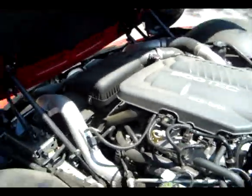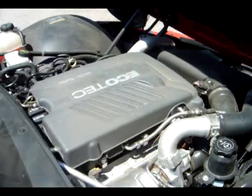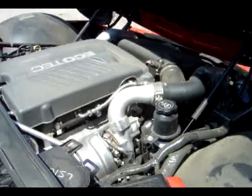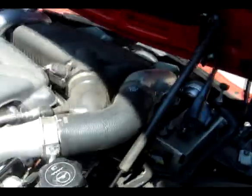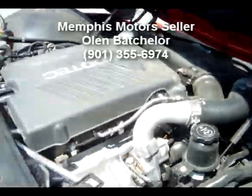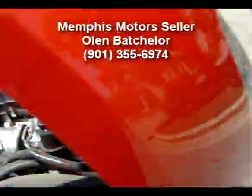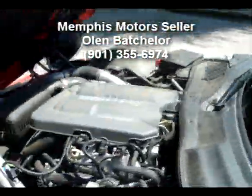All right. That's kind of a deep rumble to it a little bit. That's the smooth and powerful sound of that 2-liter turbocharged Ecotec Pontiac engine. Starts and runs perfectly. Sounds great. Look at the size of those water pipes there. And has tons of power. It's in great shape. Plenty of life left in it.